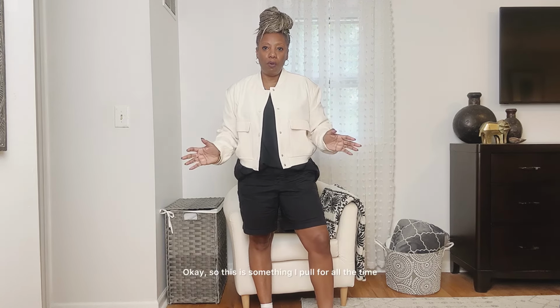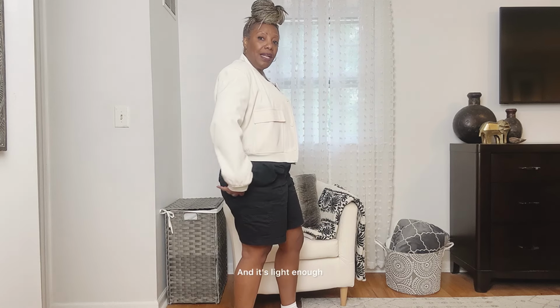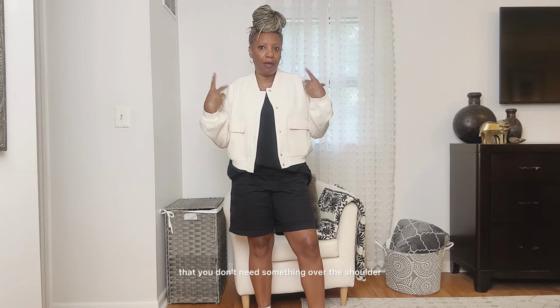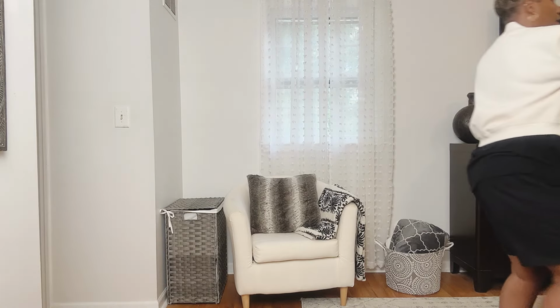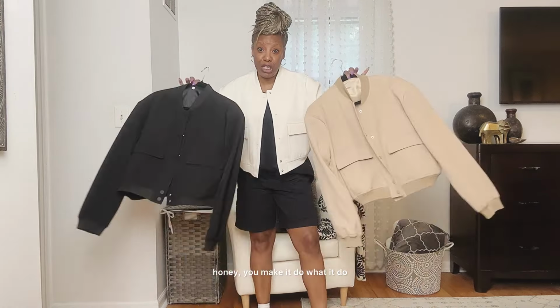Okay, so this is something I pull for all the time. It's great because it goes with formal, it goes with jeans, it goes with pretty much anything. And it's light enough that I can wear this in the spring where it's warm, but not so warm that you don't need something over the shoulder. But it's also great as a layering piece in the winter. So I love it. And I think that this is one of the best buys I've had from 2023. And let me show you the other two colors that I got it in. Because once you have something that works, honey, you make it do what it do.